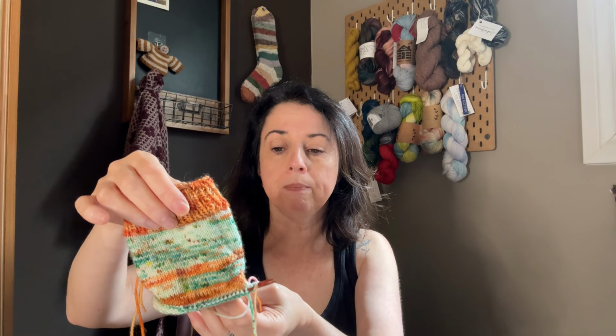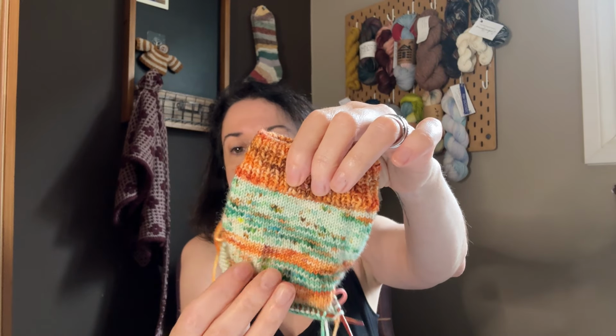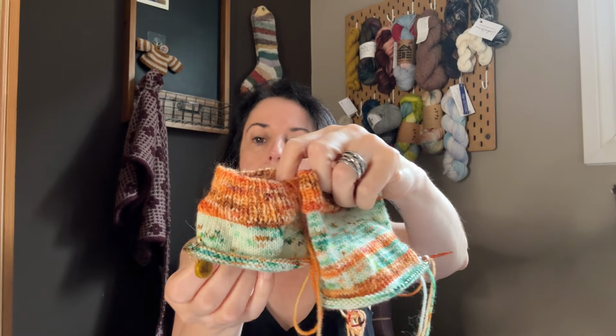And I'm not really following a pattern. I'm just doing my own stripes, which when I'm done, whenever I show them, I will write in the video just my stripes if you're interested in doing stripes, because I think they're looking really cute. So I just did some stripes there, and now I'm going to catch this sock up and I'm going to put in the heel.